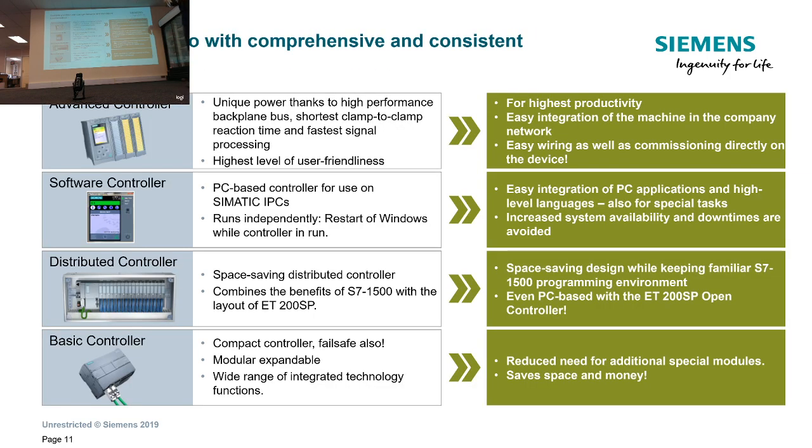Another thing we have is a software controller. This is normally for OEMs, the guys who are building small to mid-sized machines, where you want a software controller, a virtual PLC kind of integration within your machine, and this is done through our IPC. So you have a software controller that you can actually have.